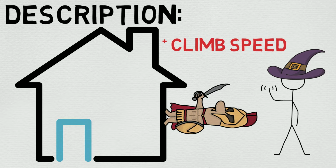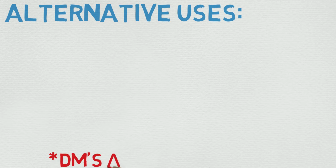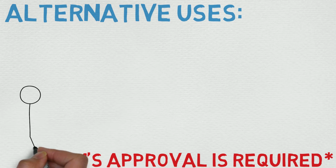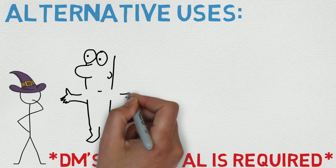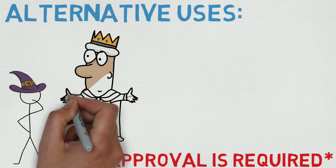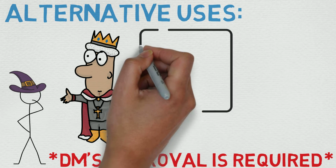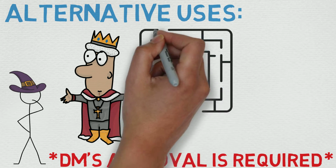Now, let's take a quick look at some alternative uses here and see if we can get those creative juices flowing a little bit. So one of my favorite uses is to use this on important NPCs you're meant to protect. It just really helps them get out of a pinch, really helps get them out of combat, and just keeps them in a safe area. Naturally, it's safe to say that there are better spells for this, but push comes to shove, Spider Climb still works great.